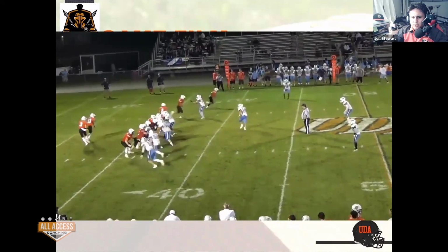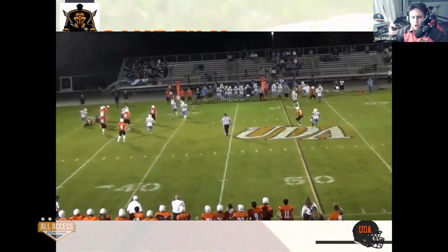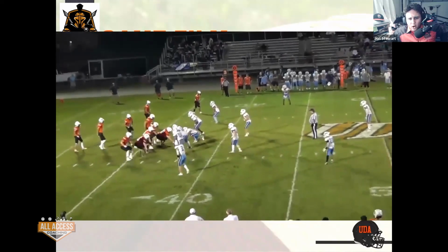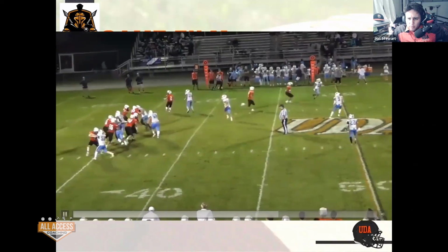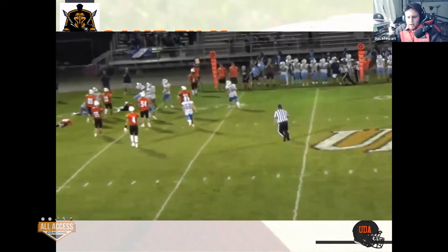Let's take a look at the protection, see how well we protected it. Seems like we did okay. The left guard ended up getting beat at the end, and that kid just ran down our quarterback. But realistically, our X receiver should be breaking around right here. And as you can see, there is an opening there.